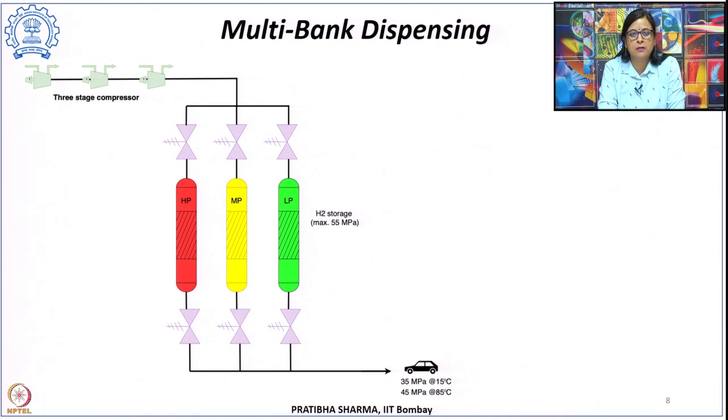There are different mechanisms through which this filling can be done, and one of the concepts is multi-bank dispensing. In multi-bank dispensing, there are multiple storage banks, like the three storage banks in this figure: a low pressure bank, a medium pressure bank and a high pressure bank. This does not mean that they will not go to the highest pressure. However, during the filling cycle, all three pressure banks are filled to the same pressure level. The advantage of this method is that while utilizing a pressure bank, when the pressure drops in a particular storage bank, it can still be utilized to fill the car tank.